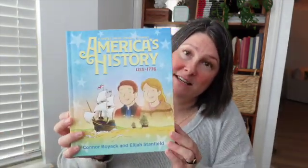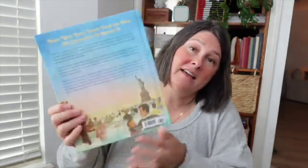So this one is 1215 through 1776. And I am very excited about these books, even for myself. I have looked at these so many times, but we were already in a curriculum that we were using. There was no need to change it at that point, but I knew when a new school year arrived that I would probably be leaning towards this. Now, I did look at other curriculum choices, but this ultimately is the one that I loved.